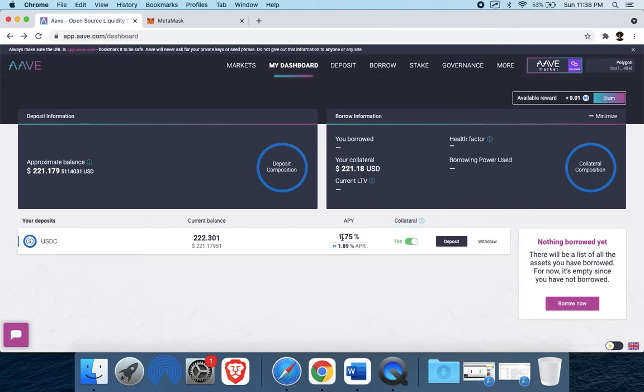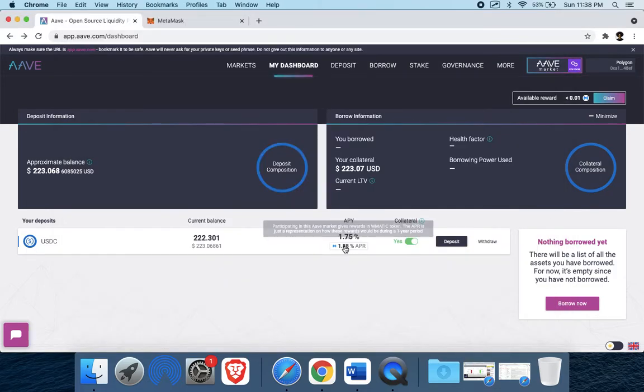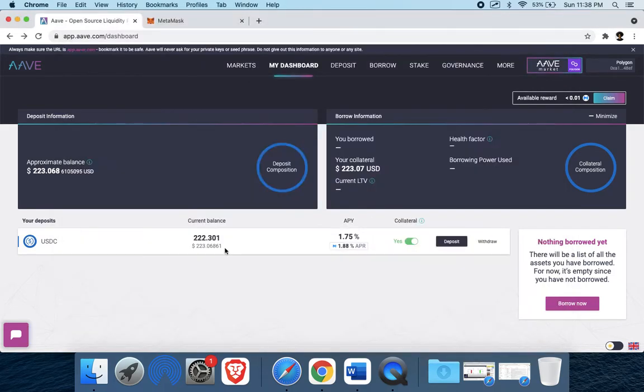So first of all, 1.75 APY, right? So I earn 1.75% APY. I'm going to assume everything is APY. And I get 1.88% APR, 1.88% in wrap Matic. Okay, wrap Matic is basically Matic. You can unwrap it at pretty much any exchange.